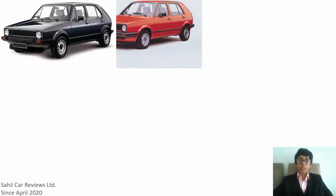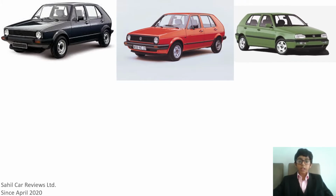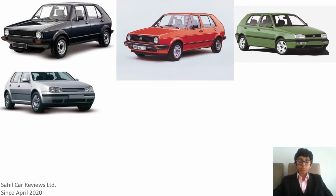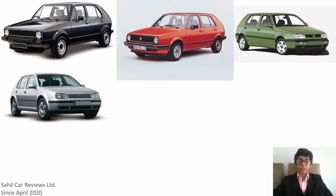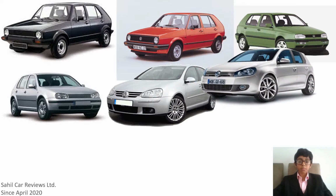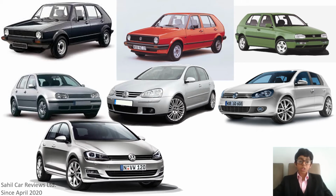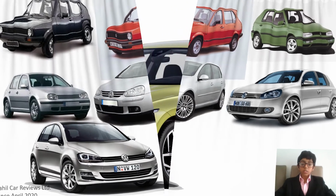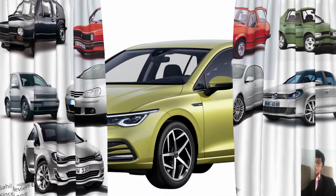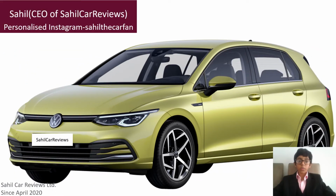1974 the Mark 1, 1983 the Mark 2, 1991 the Mark 3, 1999 the Mark 4, 2003 the Mark 5, 2008 the Mark 6, and 2012 the Mark 7. And now for 2020 we've got the Mark 8 Volkswagen Golf.